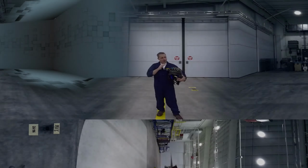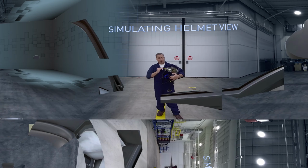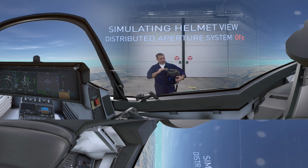Here we have the Gen 3 helmet. It is considered to be an integrated part of the aircraft and an additional sensor for the pilot to use when they're executing their mission. The helmet has two visors, this inner visor, which is used to capture the projected imagery from two projectors, so a binocular technology versus monocular. All of the flight critical information and tactical information is projected onto the visor. You have an outer visor that acts as a glare shield only.